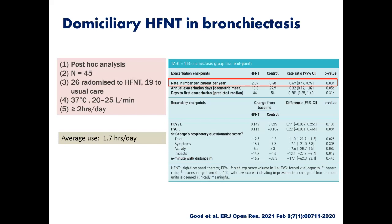domiciliary high flow has been studied in bronchiectasis. The data are not many, but do point towards potential benefit. This study looked at using high-flow nasal therapy in a group of patients with bronchiectasis. The average use was only 1.7 hours per day, but even with that limited use, there was a decreased rate of exacerbations. And when we consider exacerbations in bronchiectasis to be prolonged and difficult for patients, that reduction is really important. This was a post-hoc analysis of a previous paper with a group of COPD patients who also had bronchiectasis. So there is a need to study this question in greater depth with perhaps a prospective trial design.